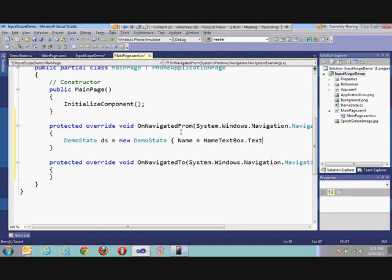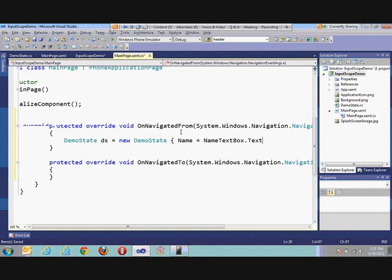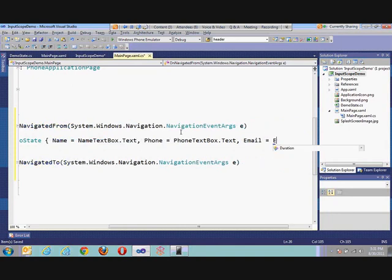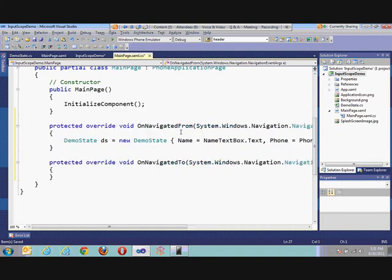And we'll do the same for the phone property. That will be the phone text box, like this. And finally, we'll do the same thing for the email property, and that will come, of course, from the email text box. So if I've done my job there, that should have initialized that demo state object, and now we'll simply write it out to page state.